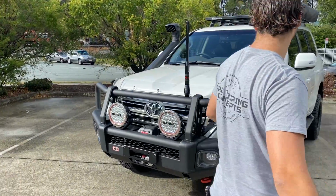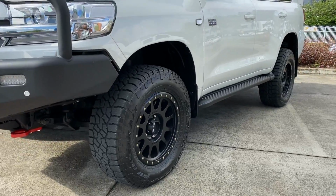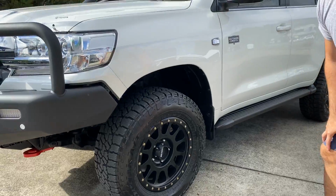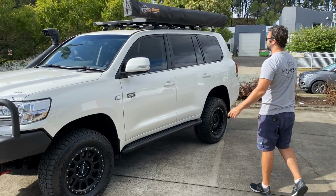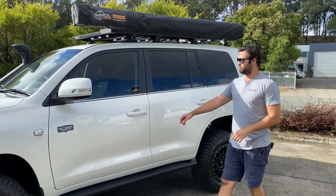GME UHF. Coming around this side, the Method 305 NVs. They're the HD 1650 kilo rated. Just some 285/65 33s, Falcon tyres, and a Quick Pitch 20-second Shadow awning on, the full wrap around.